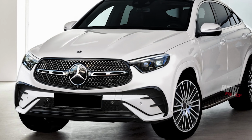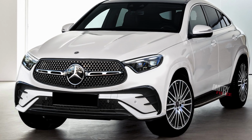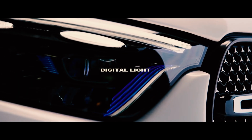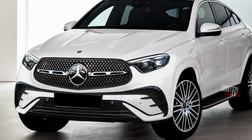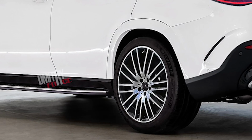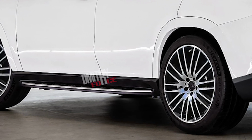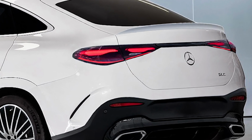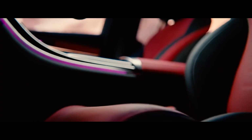At the front we see an almost identical design to the SUV model with sleeker headlights that are blending with the front grille. The grille consists of dozens of three-pointed star Mercedes logos. New 20-inch wheels. At the back we see a spoiler and the slightly different design of taillights.